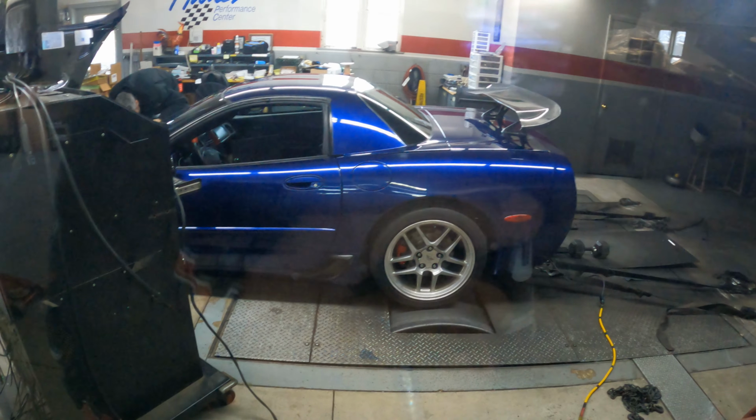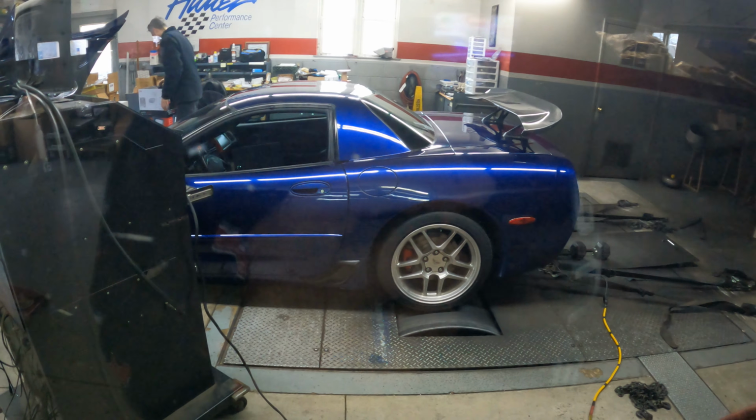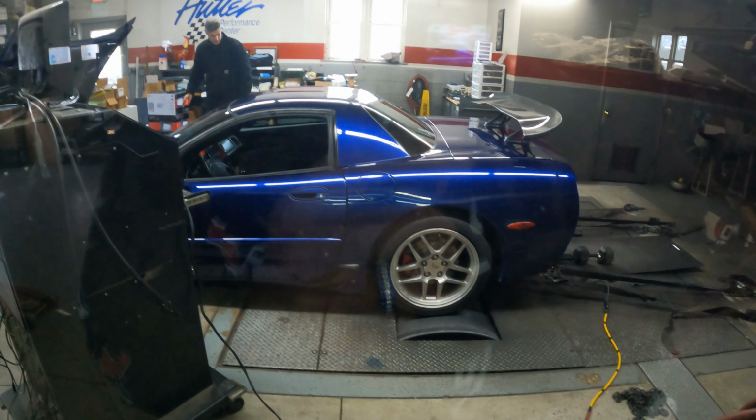But right now he's just looking it over again. He doesn't have an O2 sensor here, so he'll have to order one and get one in here in-house and replace it.